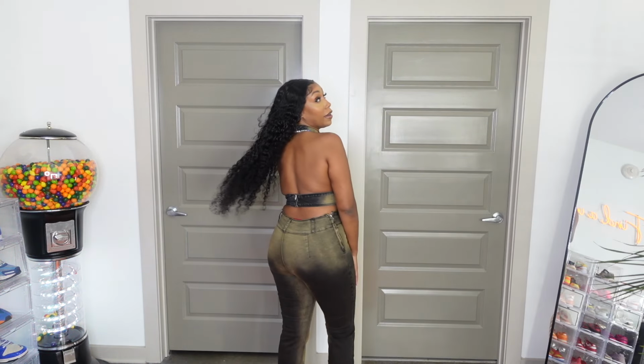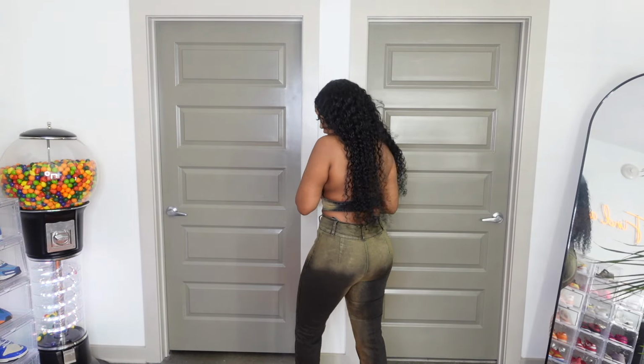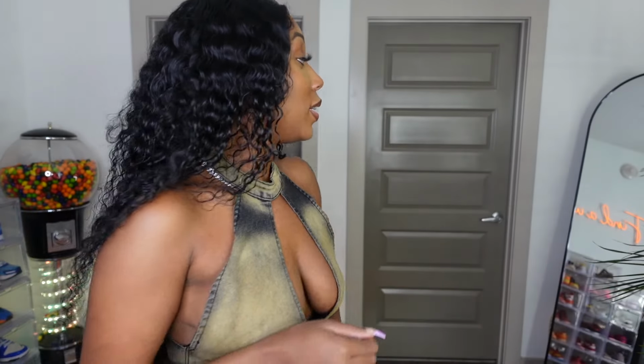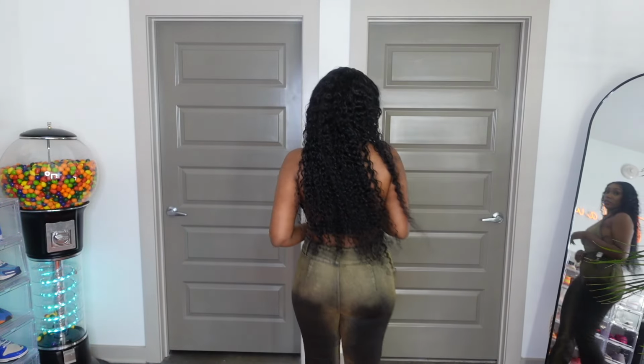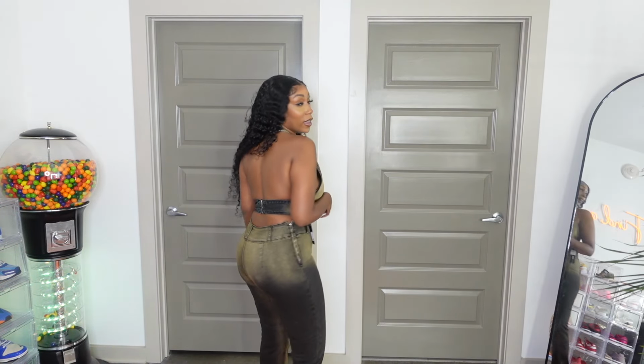Bow, bow, bow. Very, very cute. I love this. The top is really, really cute, you guys. 10 out of 10, because I was scared about this set, because most of the time, with one of these things, I just don't like the top or the bottom. Like, this is cute. I could wear this to go to the bar real quick. This is nice. I'm feeling it.